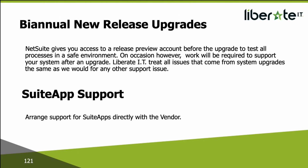Biannual new release upgrades, we've spent a bit of time talking about that today, so I won't labor that point. Suite app support, that is something that we can't actually offer because we don't have the inside knowledge and workings of those suite apps. We are here to help those. So if your suite app provider is saying, well, talk to me about these settings in NetSuite or this data in NetSuite, that's the cause of your issue, but you can't see it, reach out to us and we're happy to help, all on the NetSuite side of things.